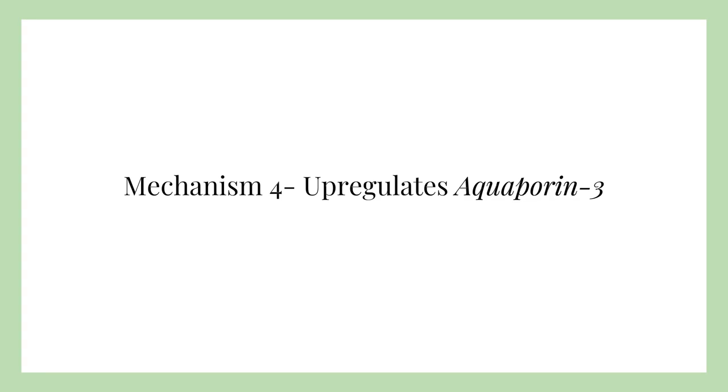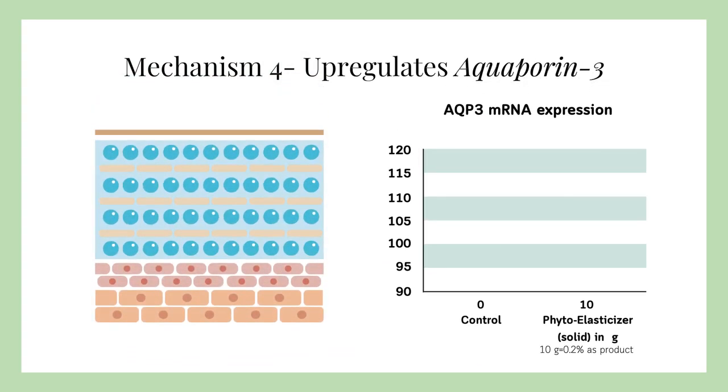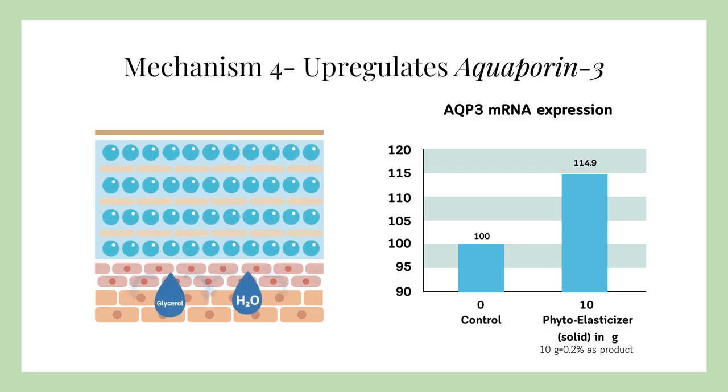Mechanism 4. Aquaporins are water channels in the living, water-rich layers of the epidermis. Aquaporins, specifically aquaporin 3, facilitate the transfer of water and glycerol in and out of cells to regulate inner hydration levels. Aging or constant UV exposure strongly affect the expression of AQP3 channels. Thus, there are many cases of older people experiencing severe skin dryness. Phytoelasticizer stimulates AQP3 expression. Thus, it can work to regulate inner hydration levels.